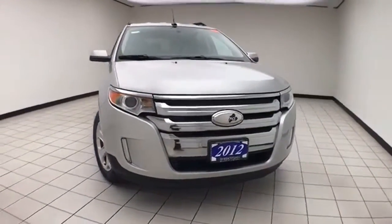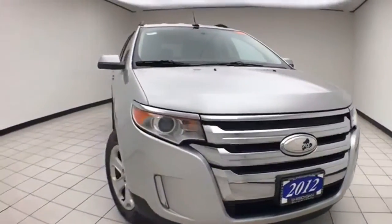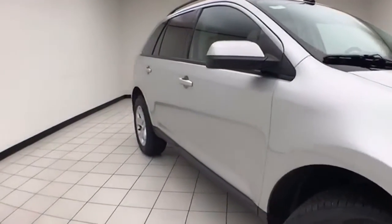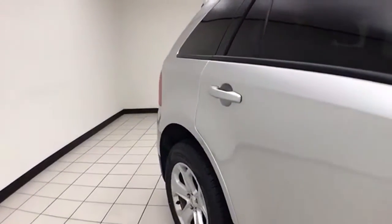Today's special is the 2012 Ford Edge SEL, stock number Z9538A. 97,000 miles on this one owner, local trade. Comes to us with a clean AutoCheck history report. Ingot silver metallic in color.